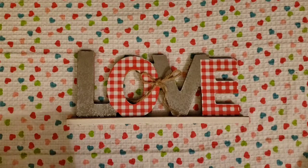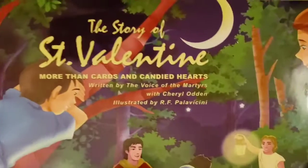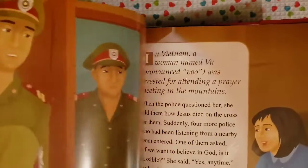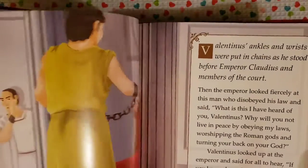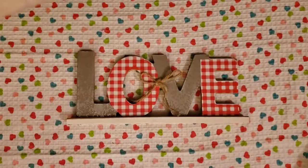Another book, which I got two of because I wasn't certain which one I wanted, so I got two different ones. It's the story of Saint Valentine, More Than Cards and Candy, Hearts. And so this is the first one that I got. Let me just give you a peek at the inside of this one. It's got some really pretty pictures. It's got some dates. It's got different countries, what they did, how it all happened. So I really like this book. It's new. I have not read this one yet, so I'm excited to read that one.